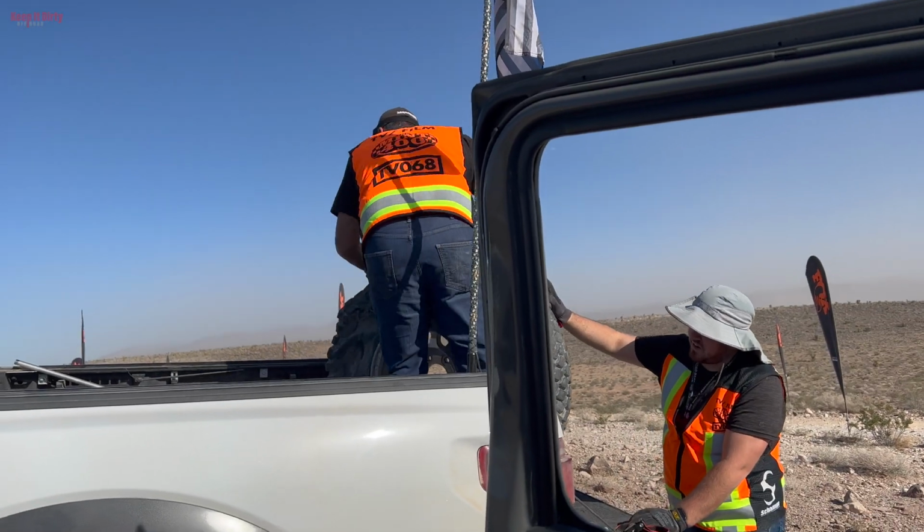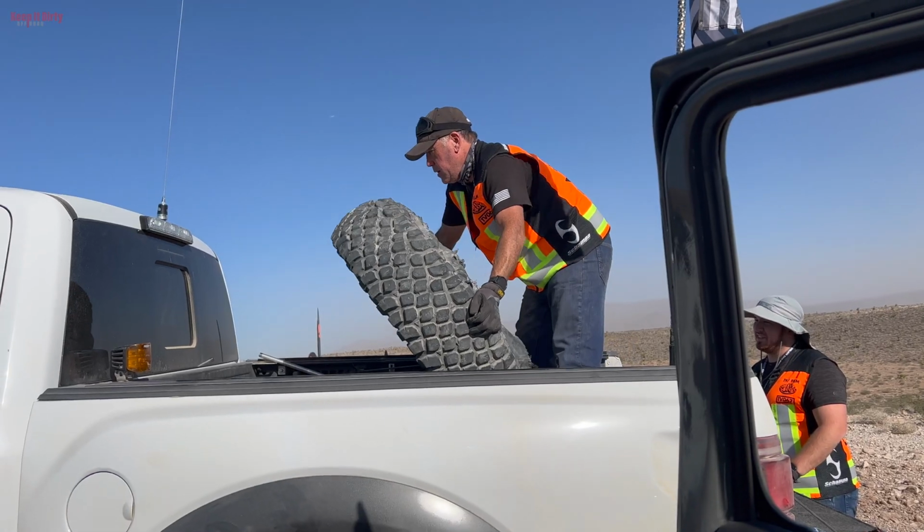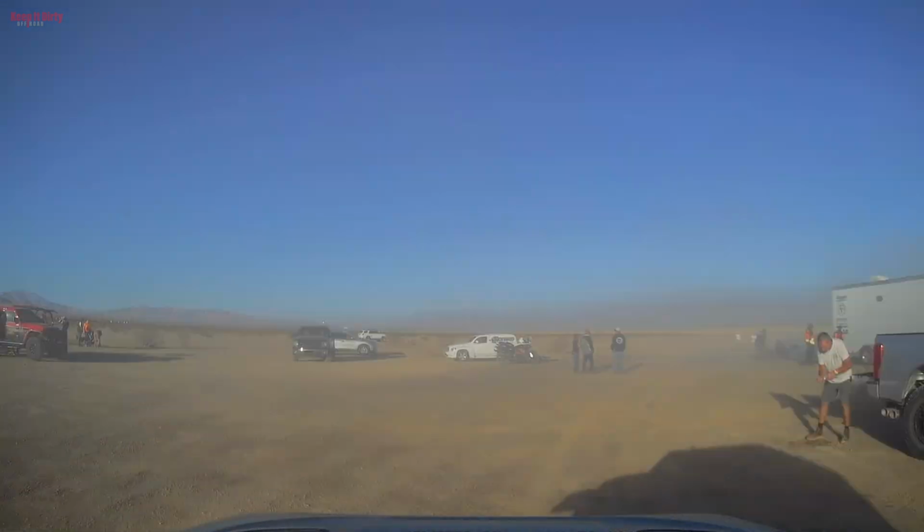I didn't have room to put this back in my truck, so Eric put this in the back of his, and we did go back to the pits to try to find his pit location and return the tire, but we couldn't find it, so we ended up dropping it off at Race Ops.